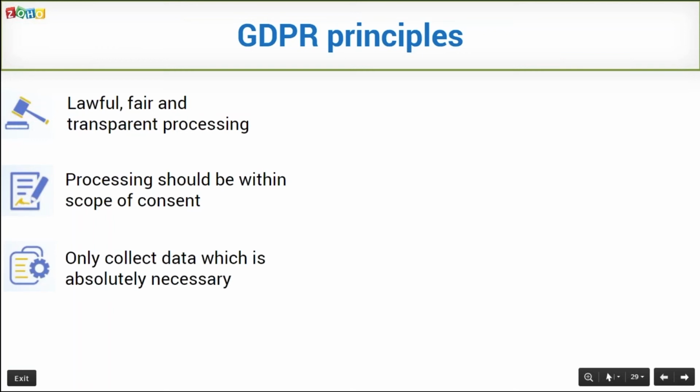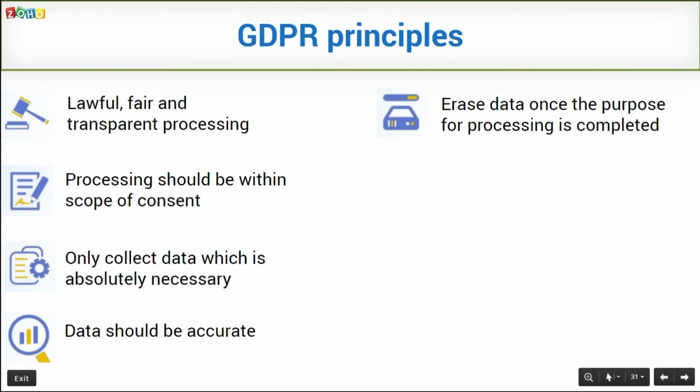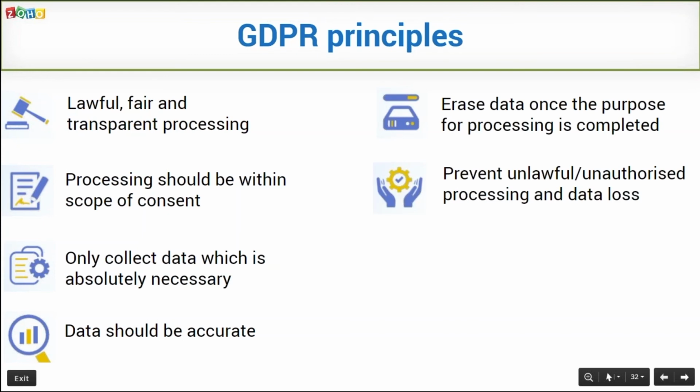Organizations should collect data which is essential for processing only. No additional information should be sought from the data subjects. Data collected from the data subjects should be accurate and kept up to date at all times. Any outdated data should be deleted immediately. Organizations should erase data once the purpose for processing is completed. Organizations should also employ appropriate security measures to prevent unlawful and unauthorized processing as well as accidental loss of data. Finally, organizations should be able to demonstrate GDPR compliance and they will be held accountable. So these were all the GDPR principles available.